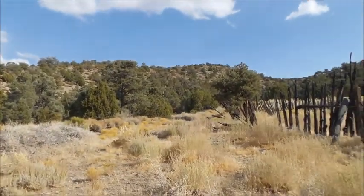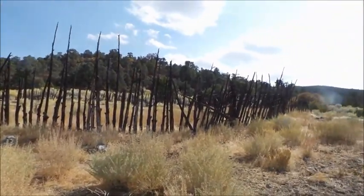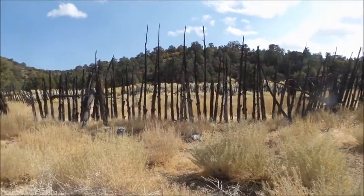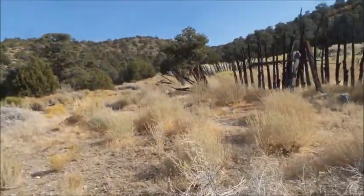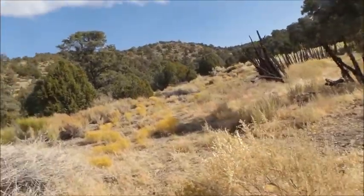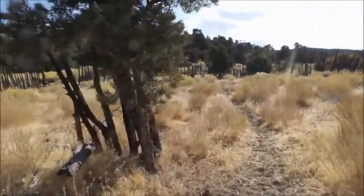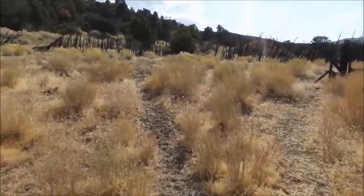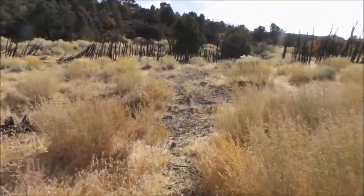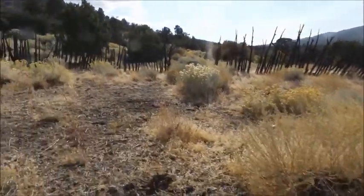Okay. This is an old cow corral. Looks pretty cool. Yeah. Right up on top. Deer trail coming right through the middle. Must be a spring up here somewhere.